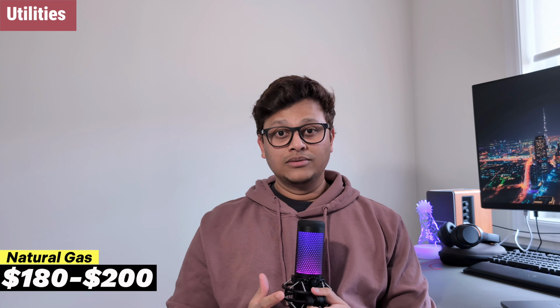When we were considering upgrades for our house, we wanted a gas stove instead of an electric one. So we opted for an upgrade to add a natural gas pipeline for our gas stove. And as you are aware, the cost of natural gas has increased significantly over the years. We pay around $180 to $200 per month. I know, it's crazy.